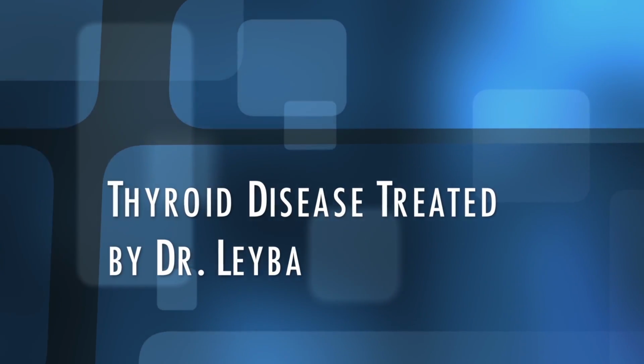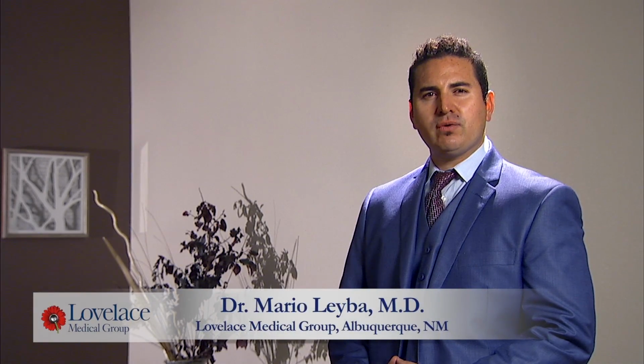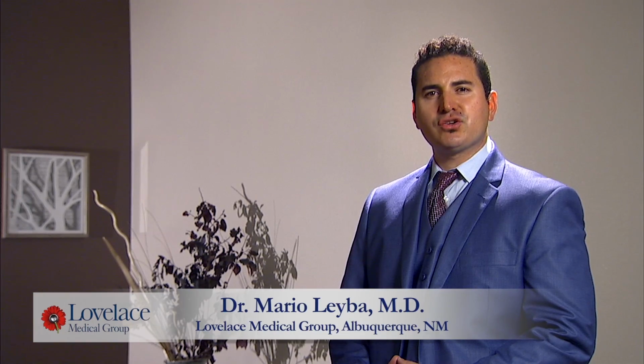How is thyroid disease treated? Thyroid cancer needs thyroidectomy or thyroid removal. Thyroid nodules are evaluated with biopsy first, then surgery if indicated. Parathyroid adenomas usually require surgery. Goiters may require surgery if symptomatic. Hypo or hyperthyroidism are usually treated with medicine.